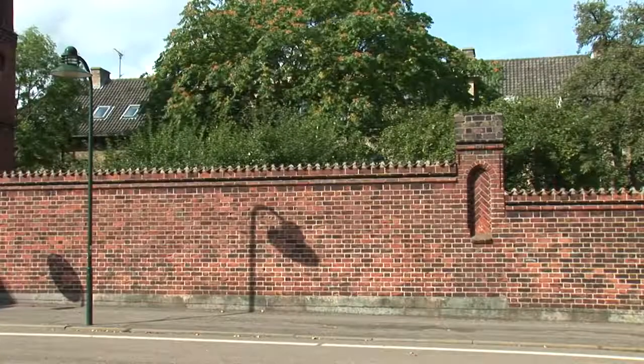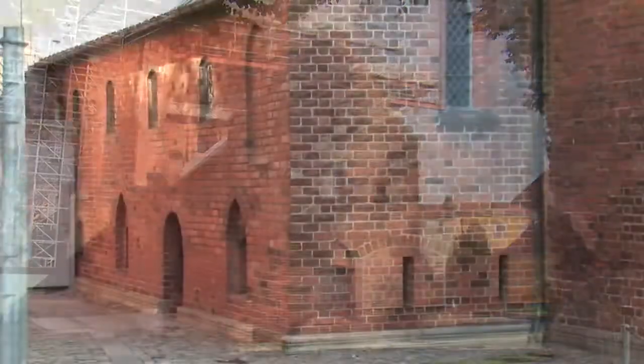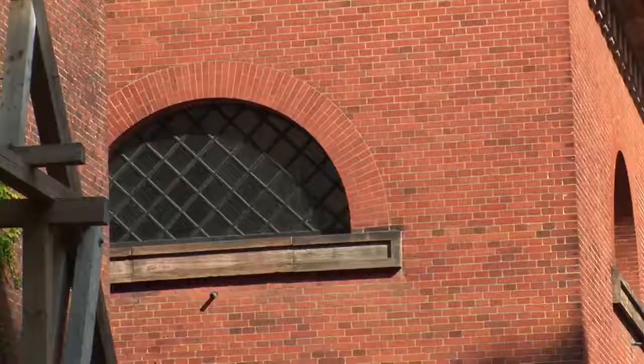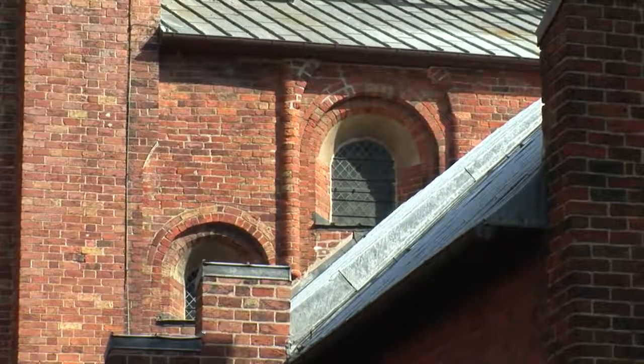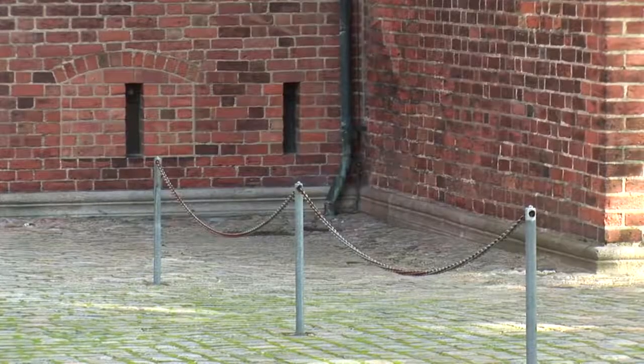The city of Roskilde is the main settlement on the island of Zealand, not far from Copenhagen. The town was first settled over 1,000 years ago by the Vikings, and in 1020 was made a bishopric. Since the 15th century, the cathedral has been the favorite burial place of the Danish royal family.